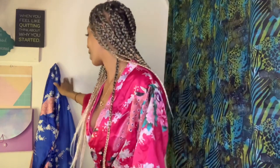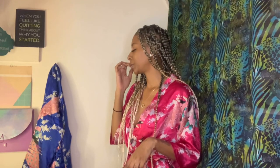I don't know if you can see right here. I'm hanging hooks up because I want to hang up all my robes. Not all of them, because I have so many. But I want to be more organized, so when I record, the robes I'm going to wear that week, I'm going to have up already, so I can just grab and go. Bring y'all over here.